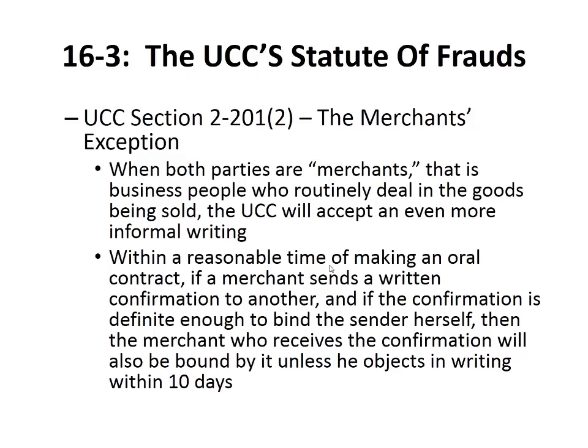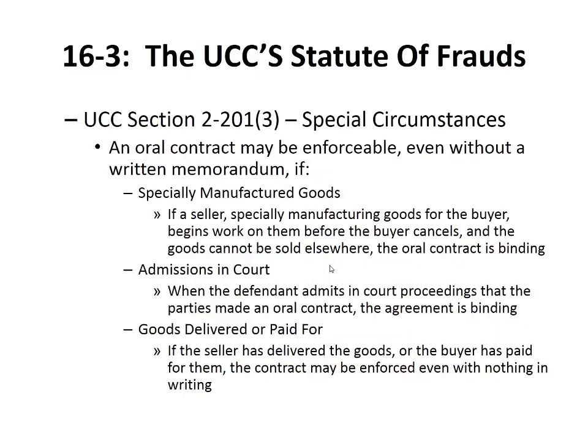Because I bound myself to spend $20,000 per car for 10 cars. If they don't respond within 10 days, we've got an agreement. We both have to be merchants for that to work. There can be special circumstances.